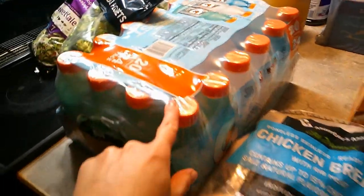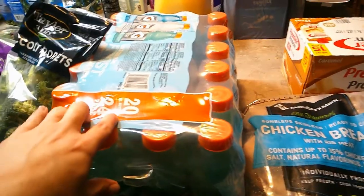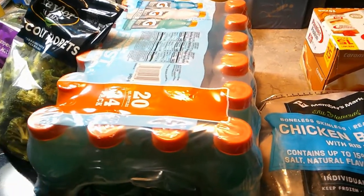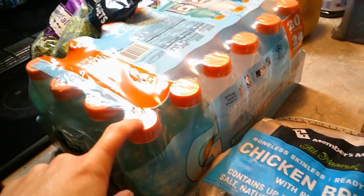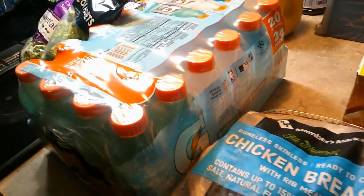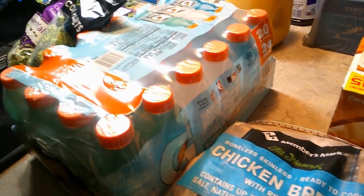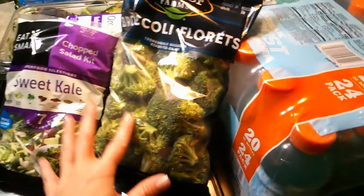We are almost out of Gatorades. We aren't going through them as quickly right now because it is a little bit chillier, and we don't do winter sports, but we have a spring sport coming up, so I thought it would be a good idea to go ahead and start these because open gyms have started and practices will be, I think, the end of this month. So, and then these are my fresh vegetables that I got.